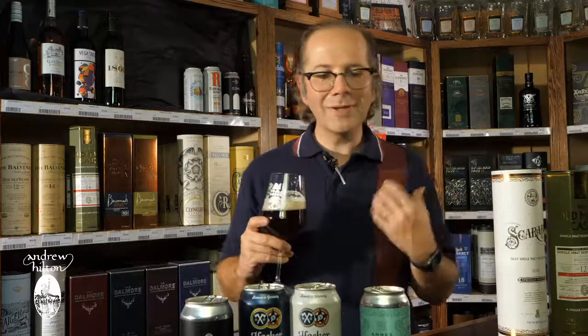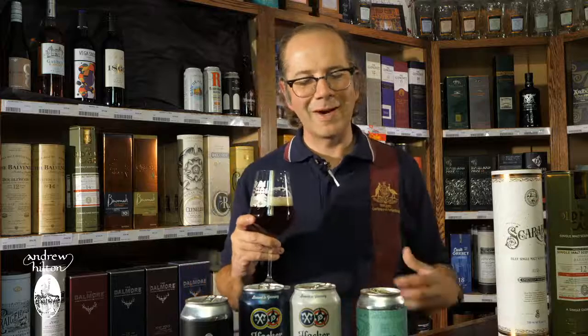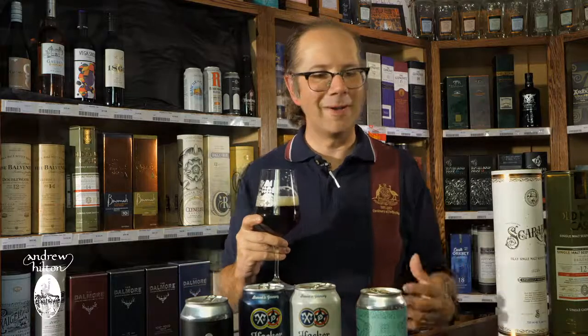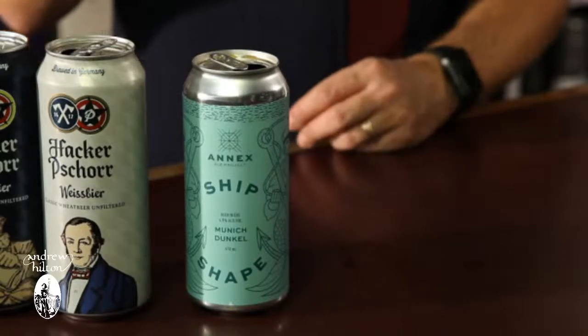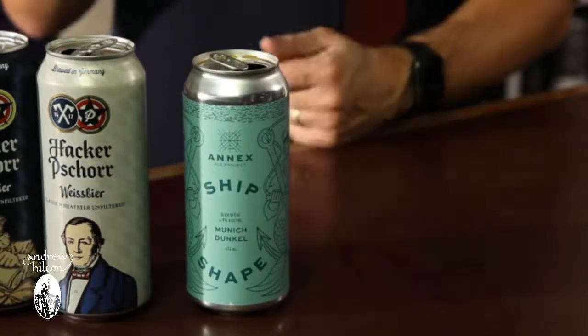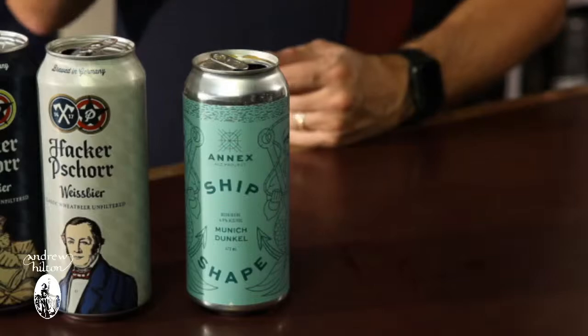Now, I was assuming, I'll be very honest, that this was going to be more of a Bavarian style with lots of banana and clove, and it'd be banana bread in a glass. But sometimes I make mistakes. Still German, still a Dunkel. But this is so much lighter and prettier than I thought. I almost wonder if the Hefeweizen's bigger than this. This is soft and kind of root beer cola-y.